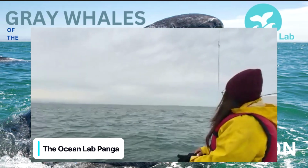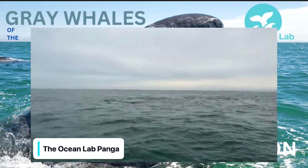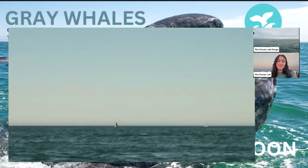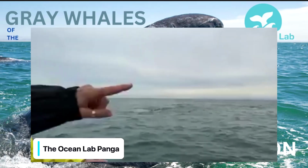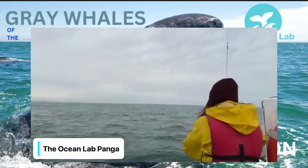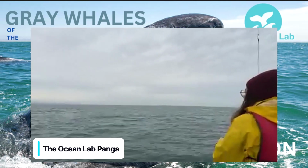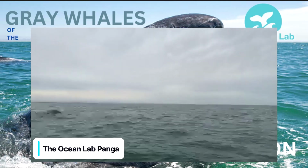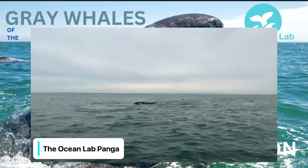Breach! Holy smoke. That was great. So what is a breach? What was that? That was so exciting. So a breach is when the whale jumps almost completely out of the water, except for the tail. Sometimes, another breach. Wow. That was so far out of the water. That's crazy. And they do that. They don't really know why they do that. So the theory is playing or communication, making splashing sounds.